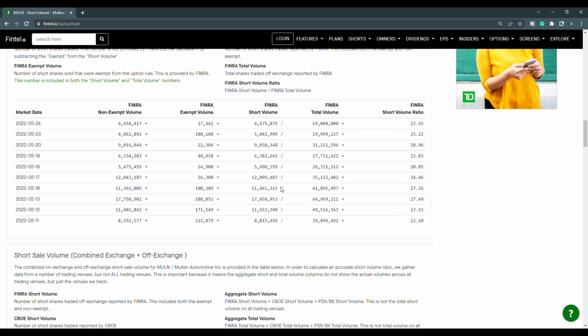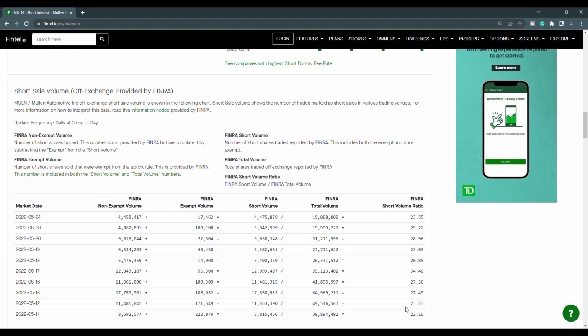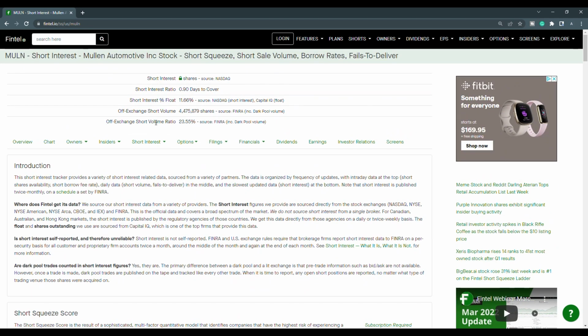When we take a look at the history of the short volume, we can see for the close of the 23rd, it is at 25.22, and then for the close of the 24th, being at 23.55. And then taking a look at the short interest percentage of the float being at 11.66%, Mullen unfortunately doesn't meet our criteria of having short squeeze potential.